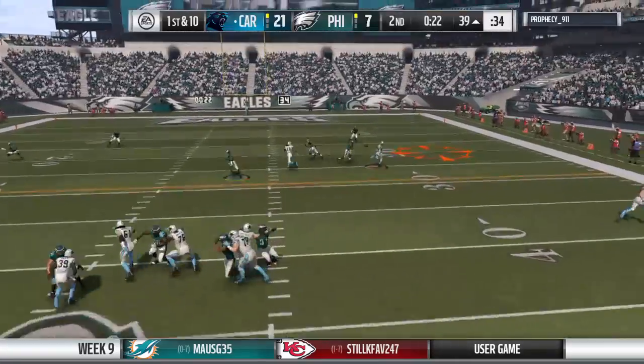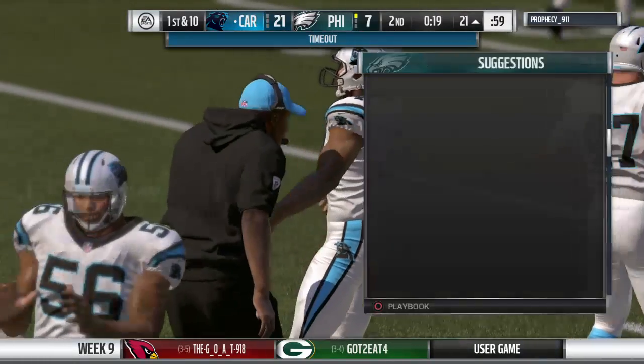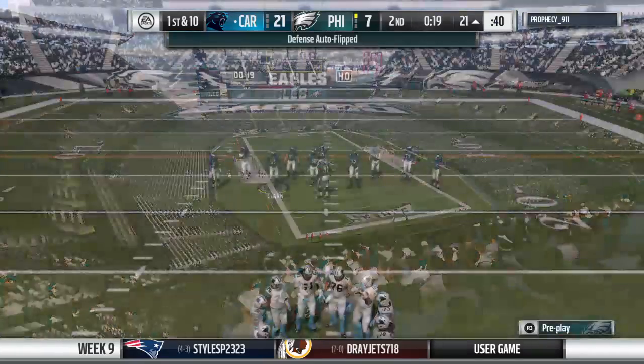On first down, Newton. He's going to find his running back. It's complete. And he's going to get this down near the 20-yard line. 18 yards on the pickup there. And that leads to a Carolina first down.